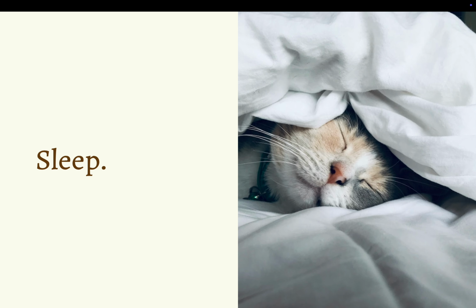Sleep. Again, this is the time your body heals and rests. Your body's going through a lot of work while you're on this medication. So 8 hours of sleep at night would be great if you can get it.